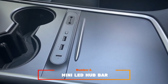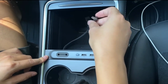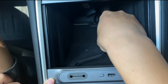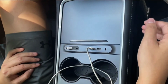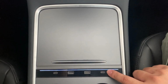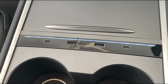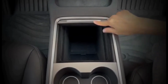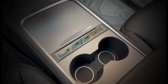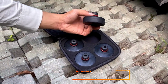Number 2. Mini LED hub bar. Made for Tesla Model Y and Model 3 with 2 USB-C ports at the center console, it gives you light and makes it easier to find things when it's dark. All Type-C and USB ports can send and receive data and power to charge your music player, boombox, game controller, or other USB device. Power from a single USB-C port is automatically shared among all connected devices.